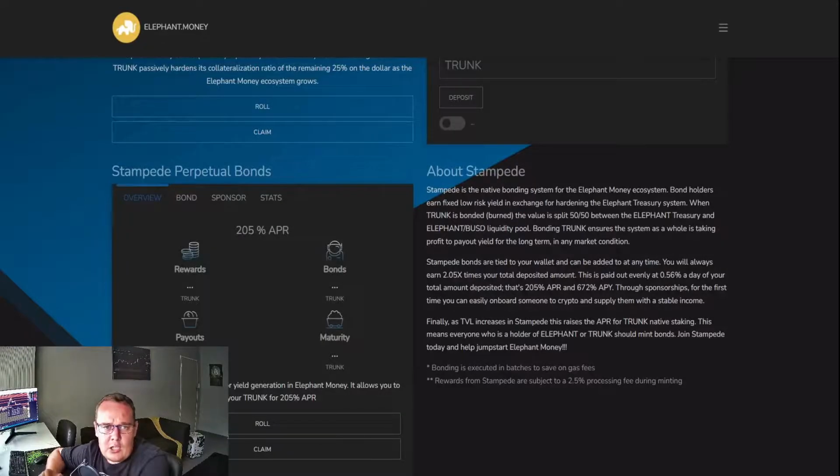The second smart contract I'm in is Elephant's Money Stampede, which gives you Trunk. Now, Trunk is Elephant's Money stable coin. This stable coin is put together by 75% BUSD and 25% Elephant Trunk. When you put in your BUSD, you get Trunk. And you use your trunk to buy bonds. And by buying bonds, you lock your funds in, but you get the option of a 205% return.